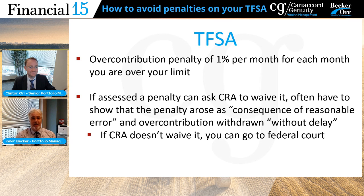So if you're assessed a penalty, of course, you can go to CRA and say, I didn't realize this or I didn't realize that, and can you please, if it's a reasonable scenario, waive that penalty so I don't have to pay it. And of course, we know that CRA doesn't always waive it. Theoretically, you can go to court on it, and we'll talk more about that later.